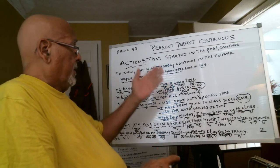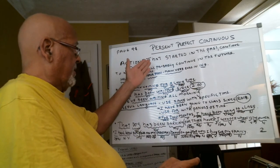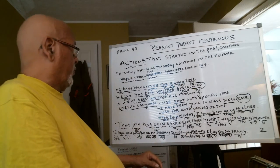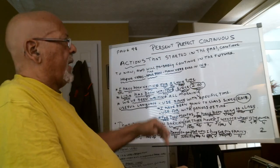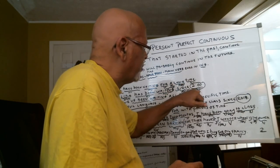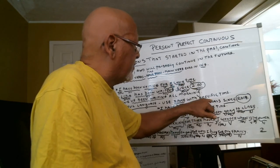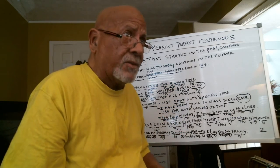The important aspects: present perfect continuous or progressive. The action started in the past, continues up to the present till now, and sometimes it may continue into the future. Has been or have been are helping verbs, and the main verb ends in ing. Use since with a specific time. Since 2018. Use for with periods of time. For 2 months, I have been going to class.